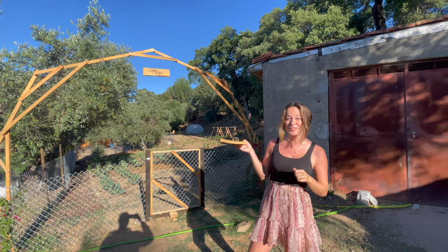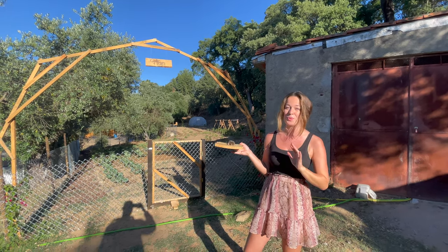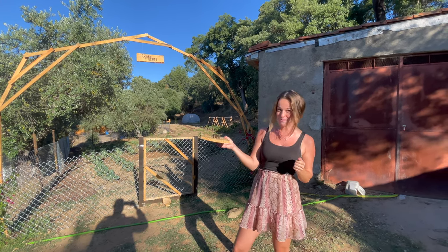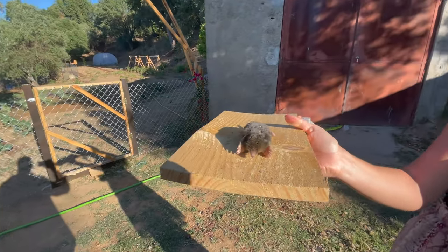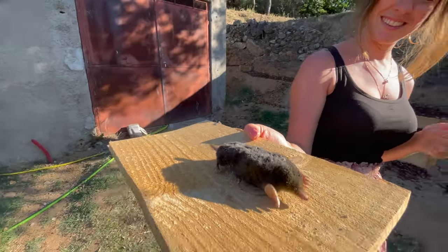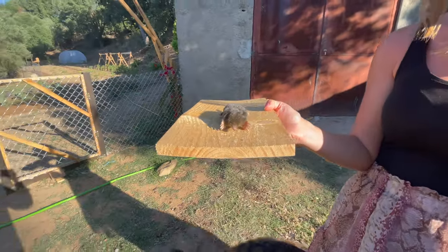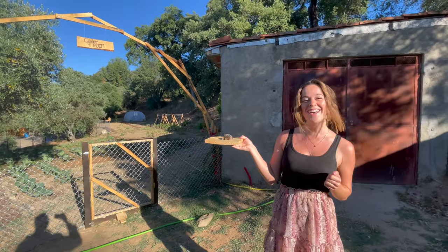Hey guys, we found another mole and we didn't kill it. I think we can thank the cats for that. We hate the cats because they make quite some noise sometimes, but we have a mole. Look at those little paws. This is the little creature that messes up the garden. We got him. We got him.